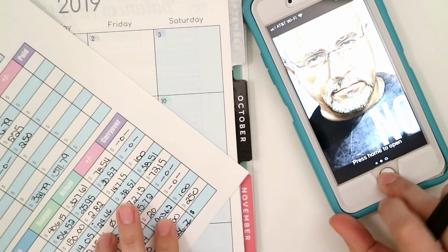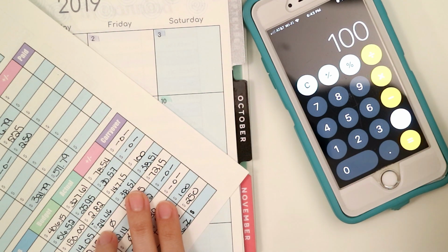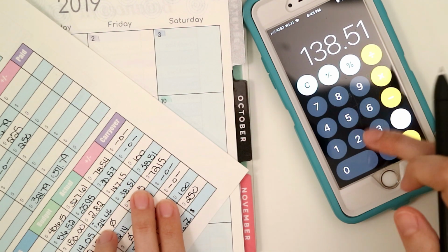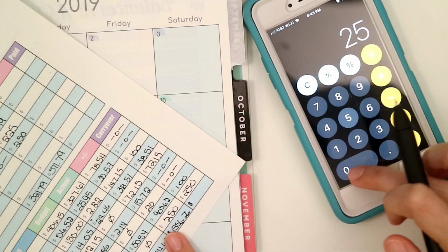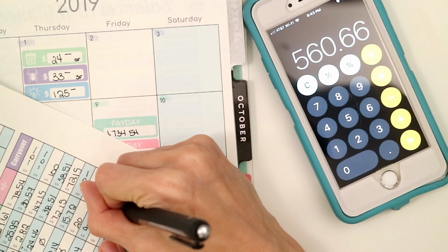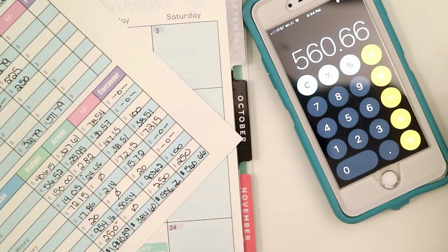So I'm just going to add all those up just so I know how much I'm carrying over. So $100 plus $38.51 for mine, $72.15 for my husband, $100 in miscellaneous, and then $250 specifically to carry over to cover next pay period's bills. So $560.66 is the total amount of stuff I'm going to carry over in the next pay period. Alright, so on to the back.